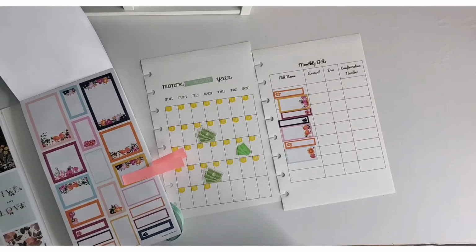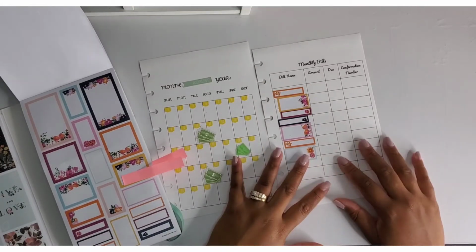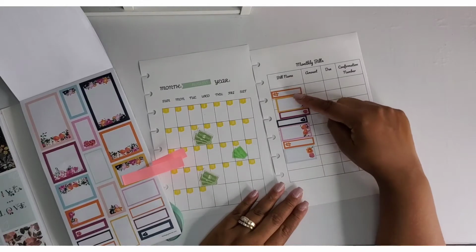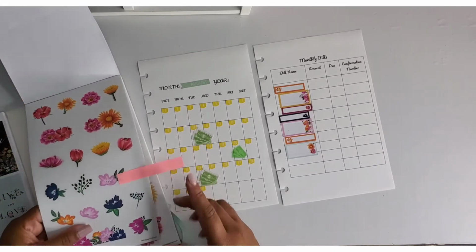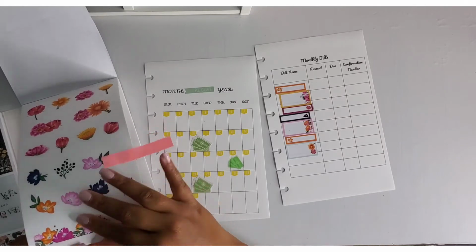So last month, let me just double check. I think I didn't pay the water bill last month, so let me double check if I'm gonna have to pay it this month. So July, I did pay water, which is great, because another big expense, which is property taxes, will come out this month. So in total, I think I have 7. So 1, 2, 3, 4, 5, 6, 7. Okay, so I'm just gonna leave it like that, and then I think I wanna do some flowers. These are super pretty. So I think I'm gonna put some of these flowers at the bottom.